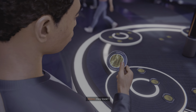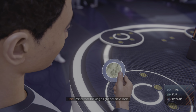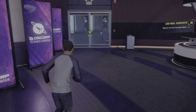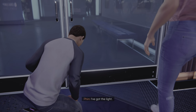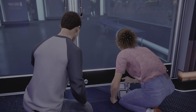Oh, hey, look! Solar mirrors. And sticky on the back. Perfect for tricking a light-sensitive lock. I'll put the sticker on the metal. Let's go. I've got the light. Tell me when the sticker is pointed at the sensor, and I'll turn it on. No one's looking at us yet. Gotta hurry.